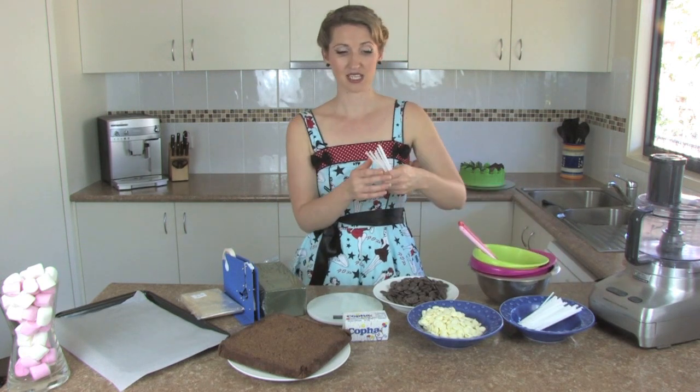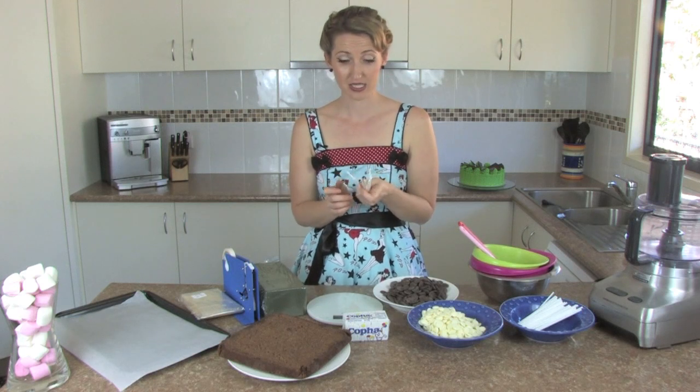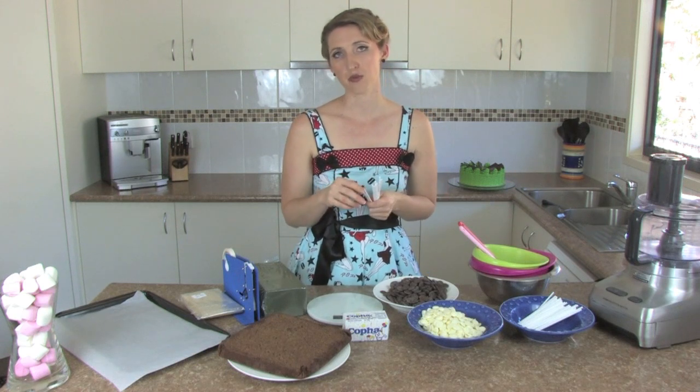So that's these ones here. These ones are plastic. You can either get plastic or cardboard ones. These are the plastic ones. I do prefer them because you can reuse them as well. The cardboard ones you can't, you have to throw them away.